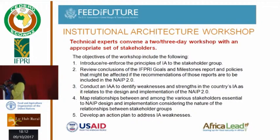Then, like I mentioned earlier, we'll conduct an institutional architecture assessment that identifies the weaknesses and the strengths in the country's institutional architecture as it relates specifically to the design and implementation of the second generation NIBE. So this is the ideal in designing and implementation, but at this stage, we'll be looking mainly at the implementation of the NIBE. Then one key output of the institutional architecture assessment is the mapping.